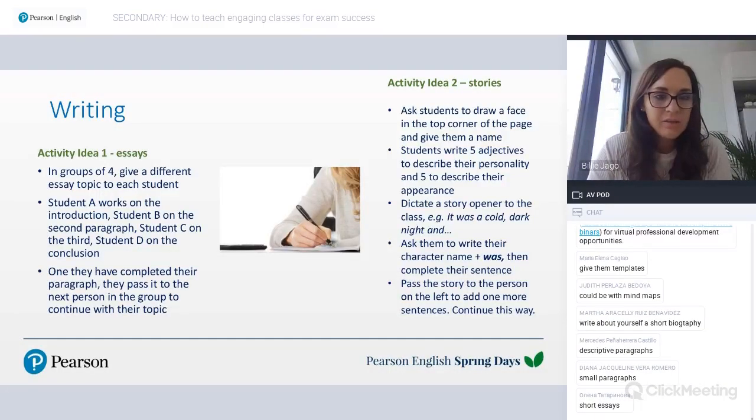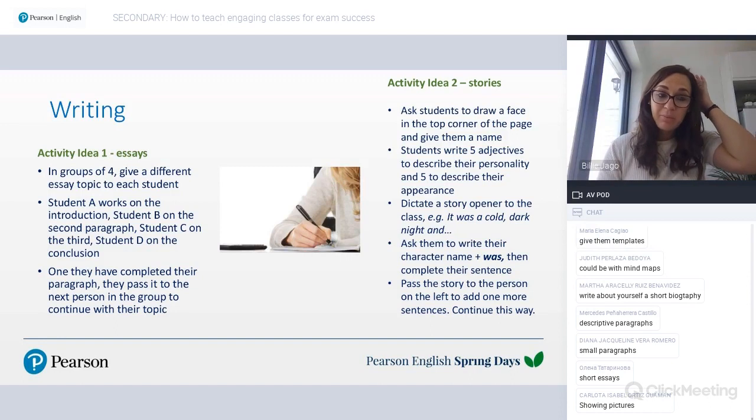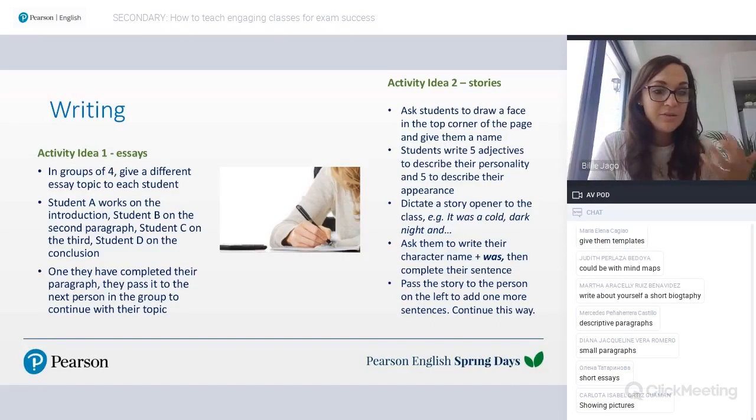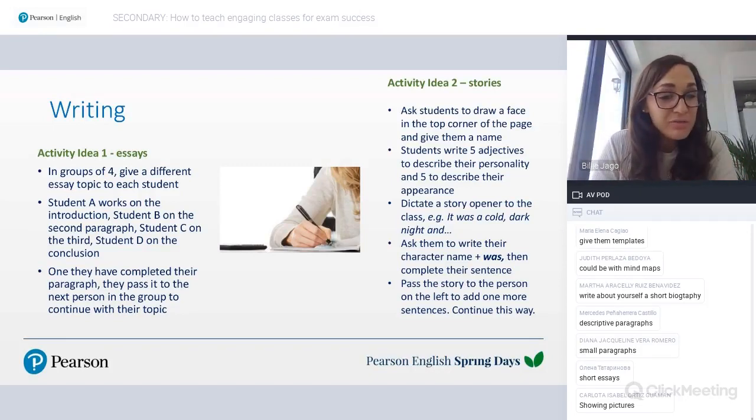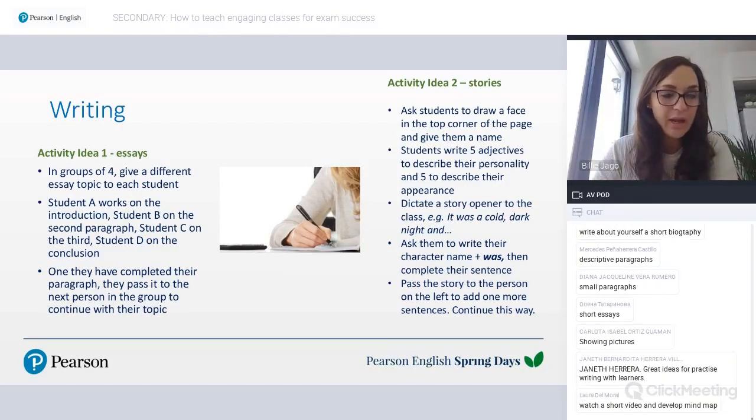So here I've put on the left something to help us with essay writing. So I think essays are something which are really important, as for example in the B2 and C1 exam, it's something that you have to write in part 1 of writing. You can't avoid it. So getting the essay structure down is really, really important for students. And of course, in different countries around the world, essays might be structured quite differently. So we need to make sure that we're doing it according to what's expected of them in that particular exam.